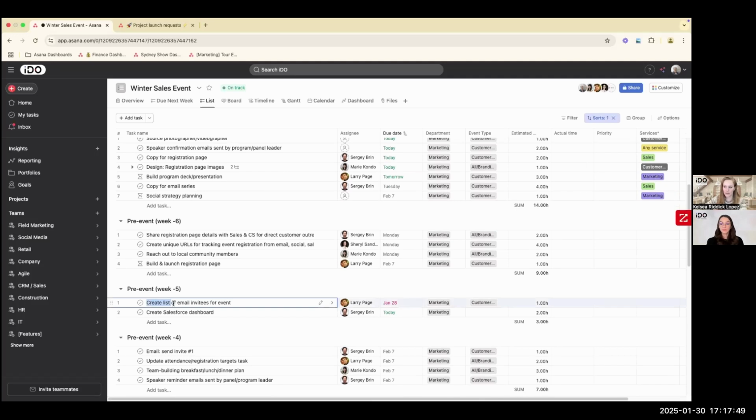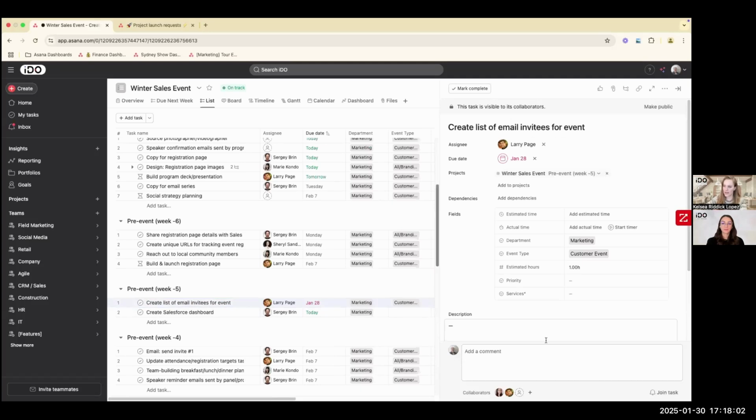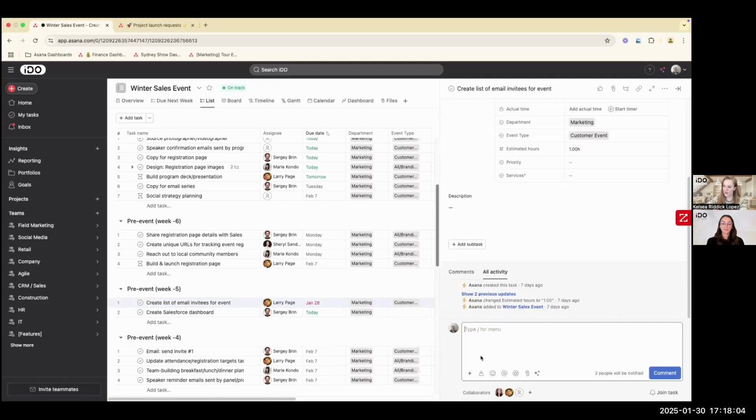So what you'll see here is, let's say that we need to talk to Larry about the email invitees. Maybe we see it's past due. Maybe we need to change the date. We want to know if he got it done. When you open up each of these tasks, you'll see that there is an area at the bottom where we can post a comment. So those comments can be questions, they can be information, we can attach files and comments.